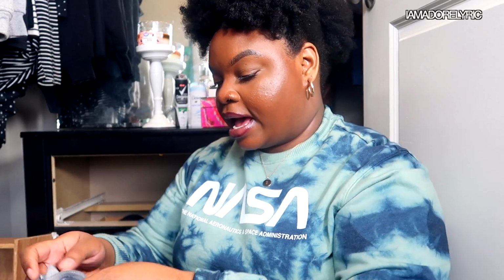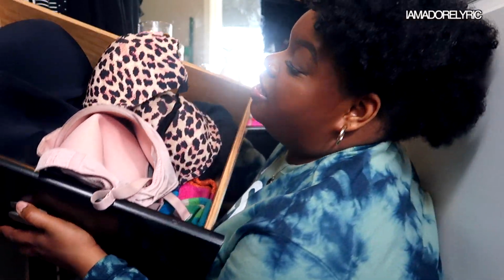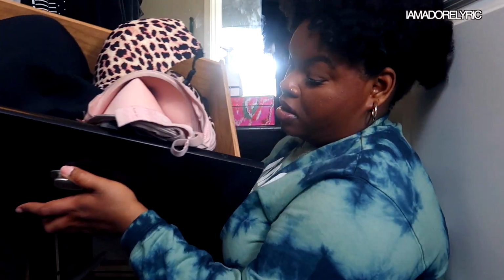Before I do that, I am going to check this drawer because I know that I probably have some sort of socks in there. And before I throw these away, I already threw a few away. I just want to make sure that I'm not throwing away socks that do have a pair, actually. So, let's just pull this out real quick. Yeah, there's some socks in here. This one has all of my bras in it. I'm gonna sift through real quick and look for the socks.